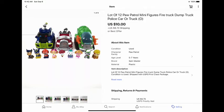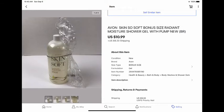The first item was a lot of Paw Patrol minifigures. So there was 12 pieces to this lot, and anytime you can find Paw Patrol, it's most times worth picking up. This particular lot sold for $10 plus shipping, and I think my wife found this at a thrift store for like $1. It was in a bag, all these toys, so $1, and we got $10 out of it plus shipping. Next was another Avon product, Skin So Soft Radiant Moisture Shower Gel with a pump. It sold for $10.99 plus shipping.